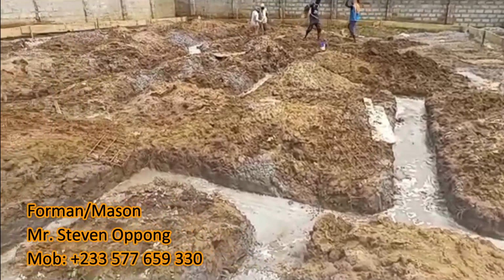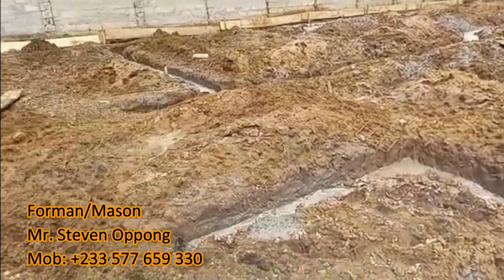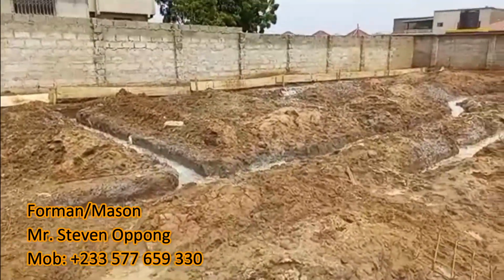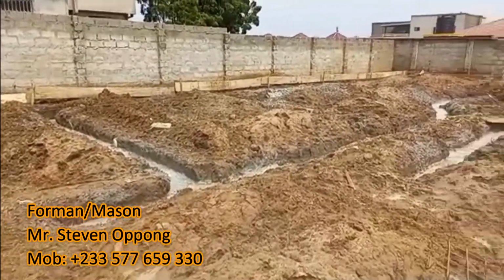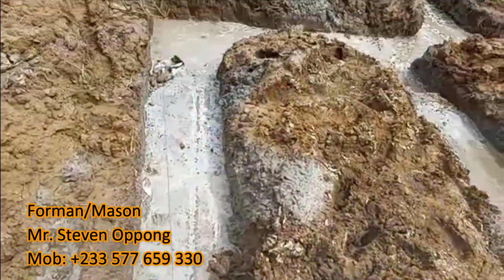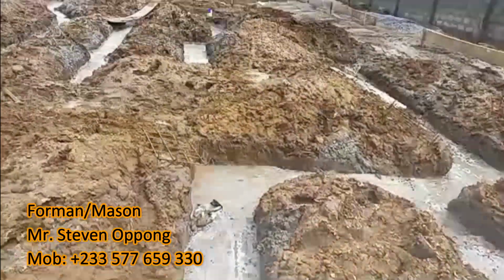So the concrete is mixed with waterproof, so there's no issue. We've laid a DPM underneath before casting the foundation concrete. Okay, yeah, it's rather unfortunate. You can see from here, the video nearly captured that.